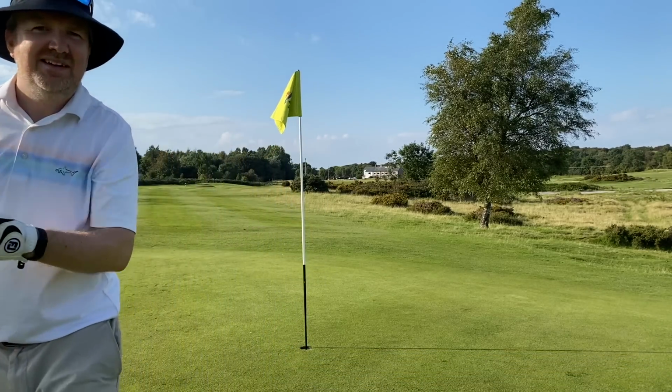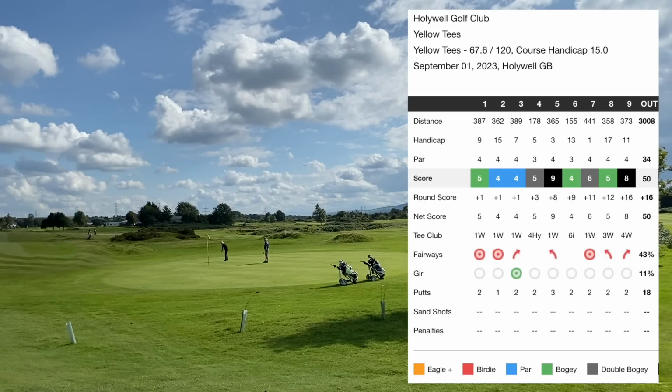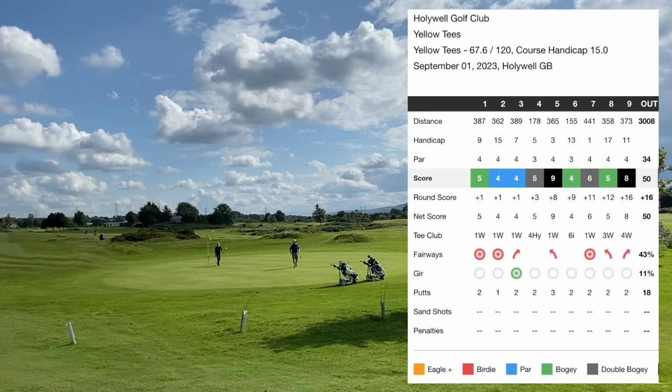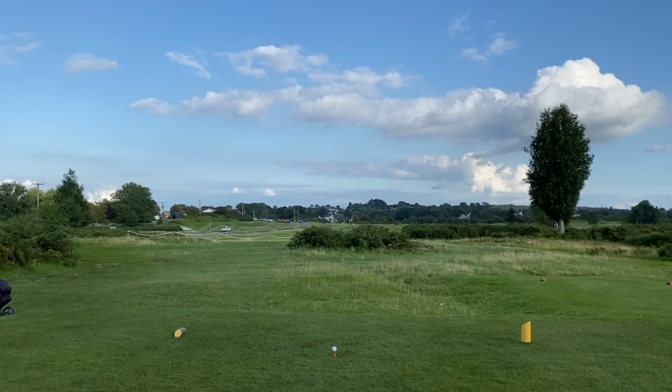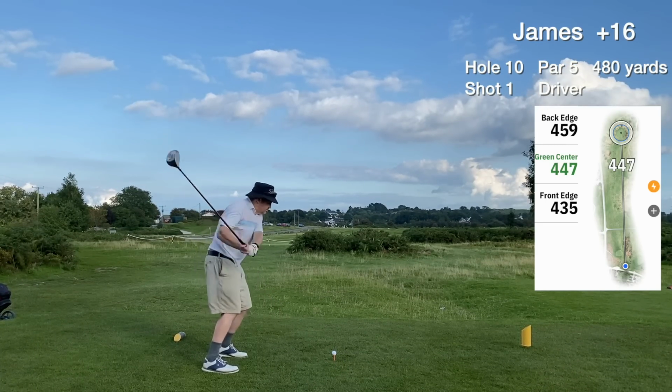Disaster on the front 9. What's going on? The score on the front 9 was 50, 16 over. I was trying to get to 14 over or better after 18 holes, and yeah, just a total disaster. Had a couple of risky shots that I took on and got really badly punished, and had some bad luck again. It's in perfect condition, this course, perfect weather for golf, and I'm just getting absolutely destroyed.